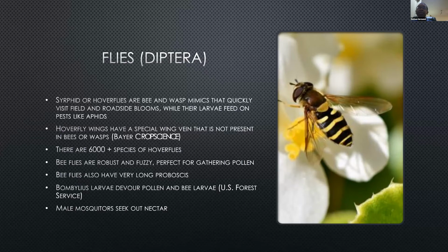So bee flies are called bee flies because they look like bees. They're very large and fuzzy, and they're great at gathering pollen. They don't put pollen in a basket the way bees do. They actually just gather it all over their body, and then as they go from bloom to bloom, that's how they transfer pollen. Typically, bee flies are very common in not only prairies but also your roadsides. They go after those smaller blooms that they can fit on.